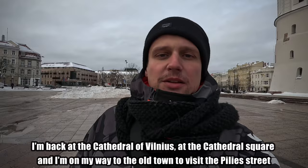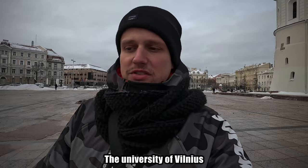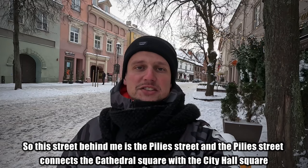Cathedral of Vilnius at the Cathedral Square, and I'm on my way to the old town to visit the Pilies Street. It's the main street of the old center, the most lively street, the University of Vilnius, and just stroll around to the smallest streets of the old town. So this street behind me is the Pilies Street, and the Pilies Street connects the Cathedral Square with the City Hall Square. It's also one of the liveliest main streets of the old city center.